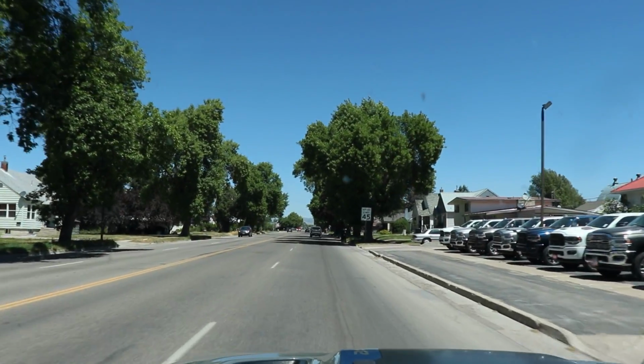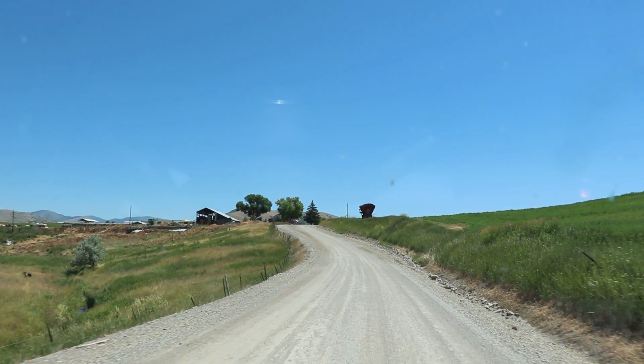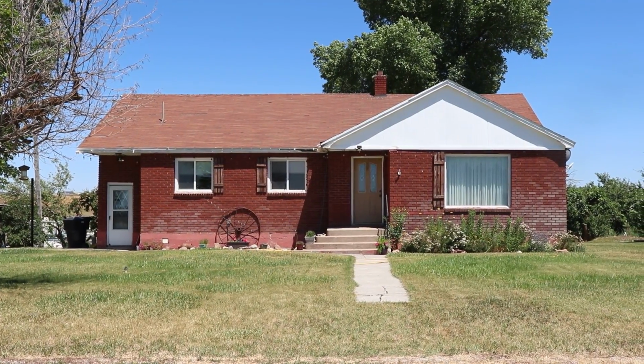All right, so I think it's time for the moment you've all been waiting for. Let's head over to Napoleon Dynamite's house. All right, so I'm not gonna get out of the car really for this, but here is Napoleon Dynamite's house. That's the same house that he lived in. One thing to note is that someone else does live there, but they do encourage people taking pictures, so it's no problem as long as you do it in a respectful manner. But yeah, that's the house Napoleon Dynamite technically lives in, although obviously that was just for the movie, but pretty cool though.